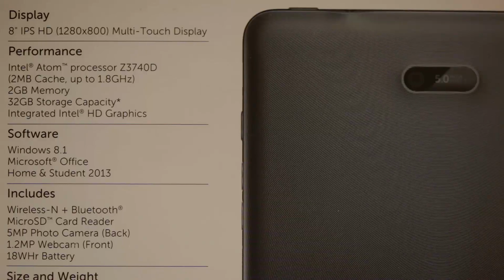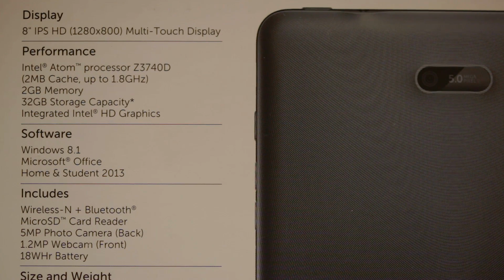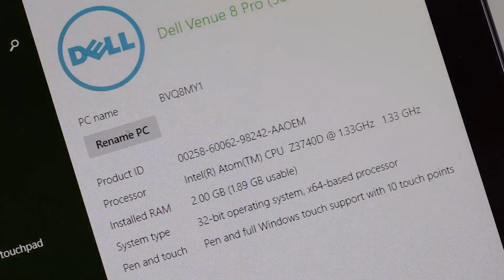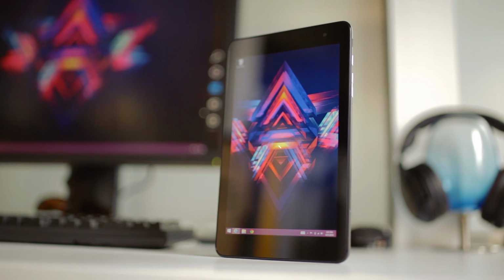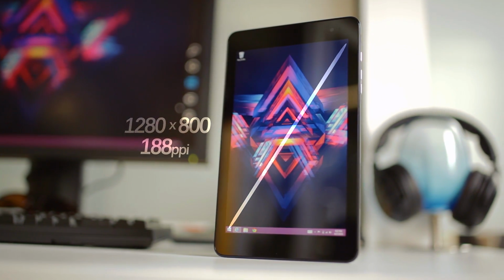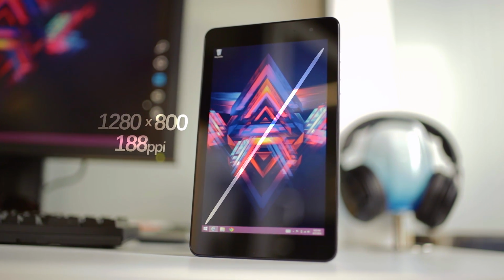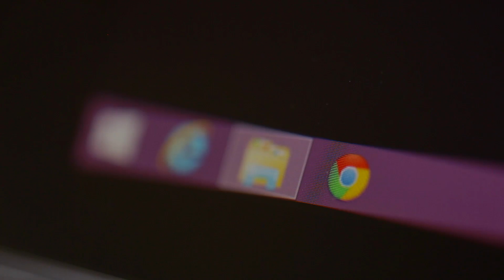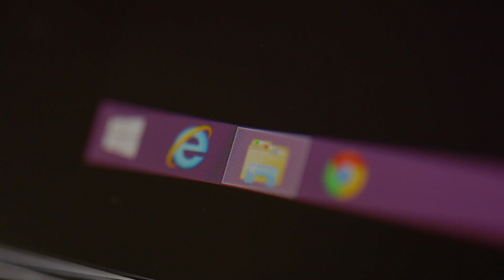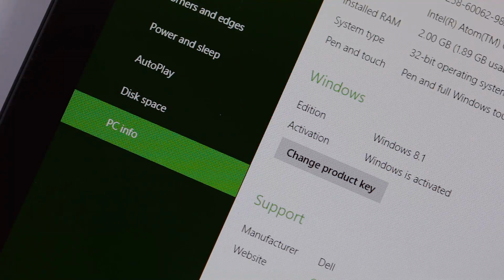Under the hood, the Venue 8 Pro is running an Intel Atom Bay Trail quad-core chip with boost frequencies of up to 1.8 GHz. There's 2 gigs of RAM, and it comes with both 32 and 64 GB capacities. Now, the number 8 in the name stands for two things. First, this is an 8-inch tablet with 1280 by 800 resolution, which I think is adequate as doing any precise navigation on the screen is already difficult using touch in such a form factor. The second meaning is it's running full Windows 8.1 32-bit, so you get the entire proper Windows experience.